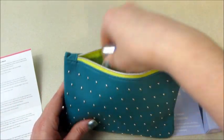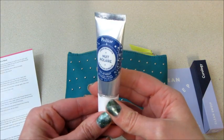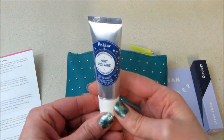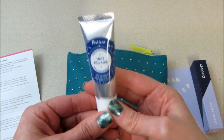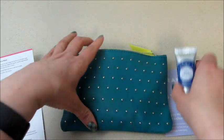I like the cards now because they put all the products and details about them in there. Alright, so we have 6 items. And the next one I'm pulling out is a night cream, and it says it's a lightweight one. Kind of looks like it's in a toothpaste tube.